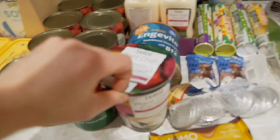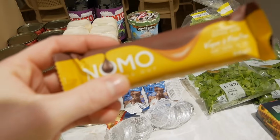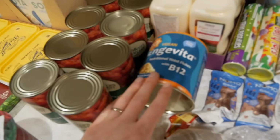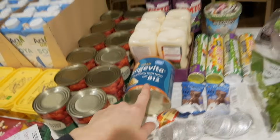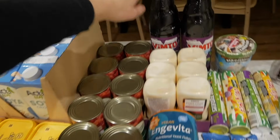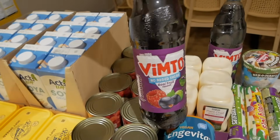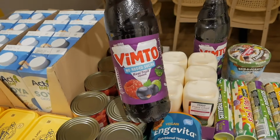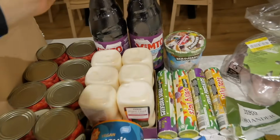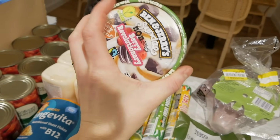I got a soy yogurt, which I will use for some baking. I got myself a little treat of chocolate. There you go. Some nutritional yeast. Again, it's quite expensive, but we use this in a lot of our baking. And some vegan mayos. They had a sale on the smaller Vimto today, so normally I get the big 2-litre bottle, but 2 1-litre bottles cost the same as one big one, and they can actually fit in our cupboard, so yay.